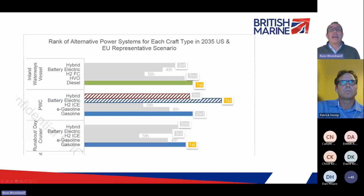So up at the top, this is a US and EU representative scenario. Up at the top, inland waterways, we can see diesel is the most suitable, regardless of the fact that it's strange to consider it. Yes, the way that the analysis has come out is that there will be a small increase in global warming potential. However, with all the variables, it's still the most suitable for that type of vessel being used in the way that it has been described.